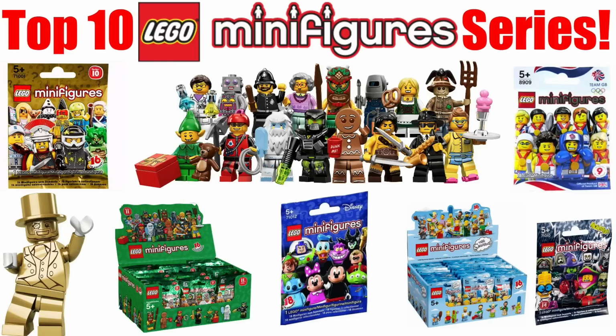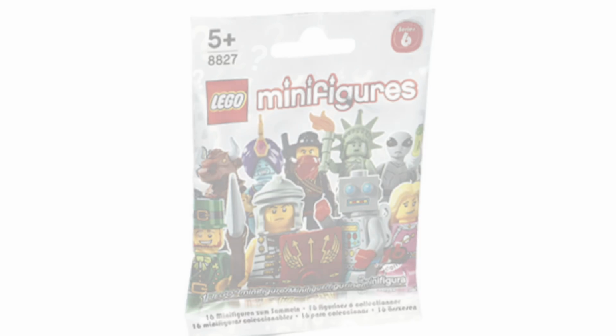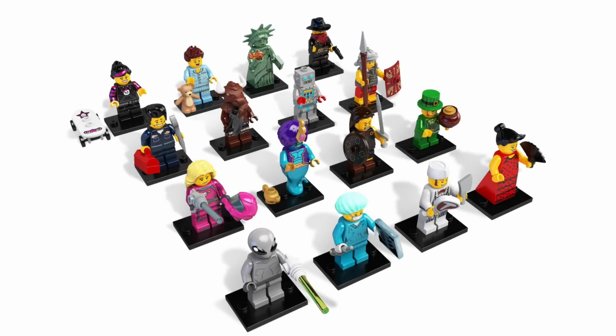At number 10, we have Series 6 of the Collectible minifigures line. This was released in 2012 and is my 10th favorite minifigure series. My three favorite minifigures from this series are the Clockwork Robot, Lady Liberty, and the Leprechaun. Of those three, I do only have the Leprechaun, unfortunately, but I do hope to get this complete series one day. Some other cool and notable minifigures in this series are the Minotaur, the Skater Girl, Sleepyhead, and the Surgeon.